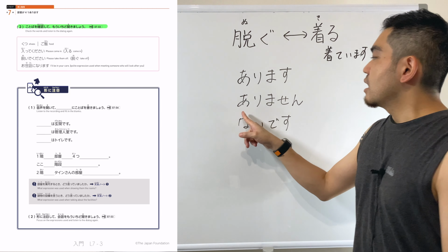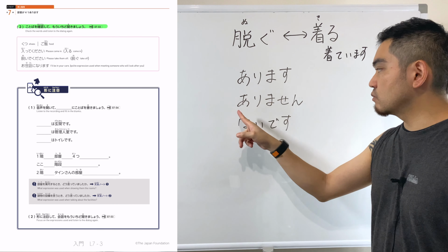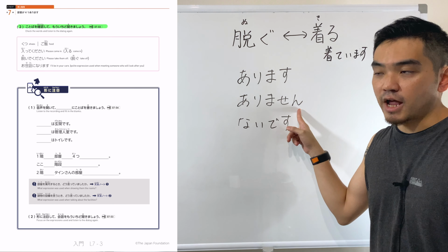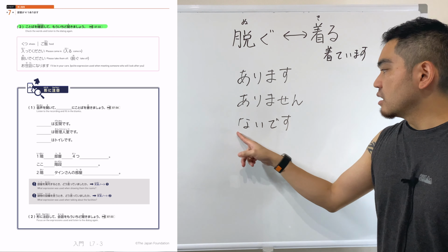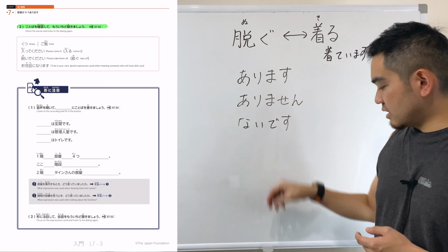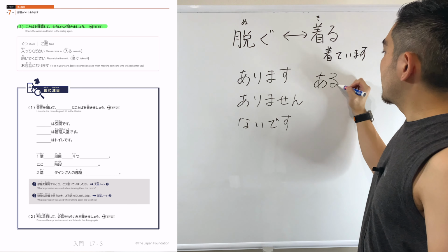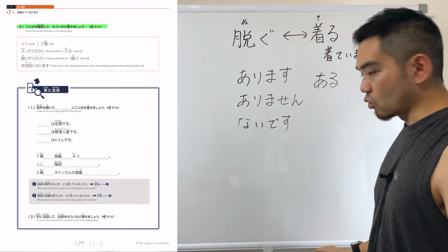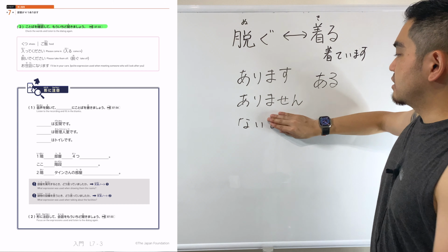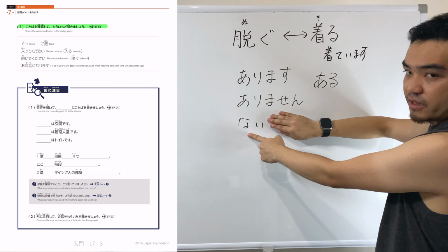Well, on the other hand, ありません. あります is the positive form, right? But ありません is the negative form. There is not, or I have not. Okay? And ないです. ない. あります is the polite form, and ある is the normal form of there is or I have, okay? And ない is the opposite word. There is not or I have not.